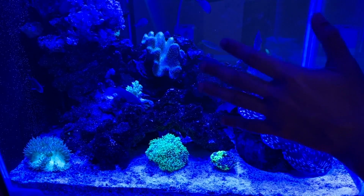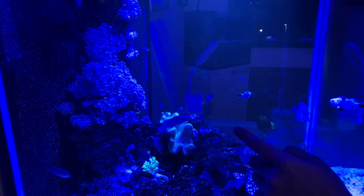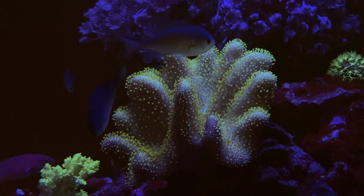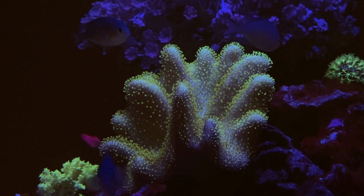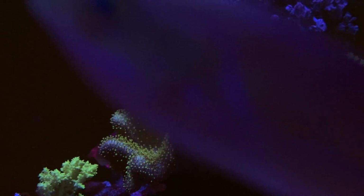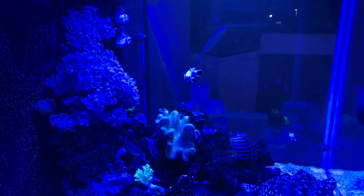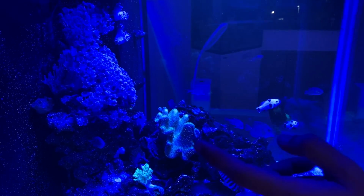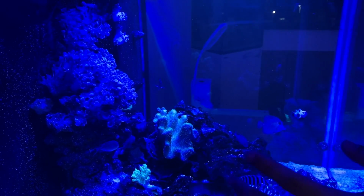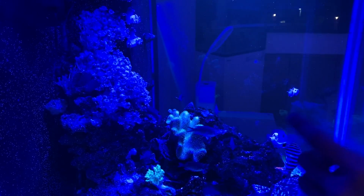Right above it, you can see my huge zoanthid garden here. And over here, I have another toadstool that was traded from another reefer. I'm still owing the reefer the trade item that I'm supposed to pass on, but I didn't really have time to go and get the stuff. So if you are watching this video, your toadstool is doing really well. Big shout out to you. Thank you for the toadstool. It's opening up really nicely, and I will meet you soon for a couple of other things.